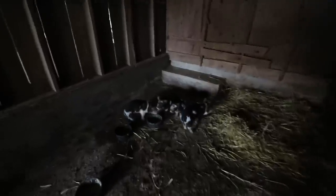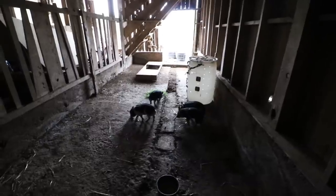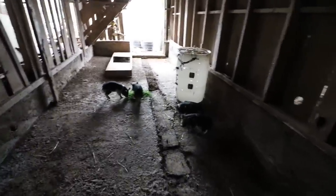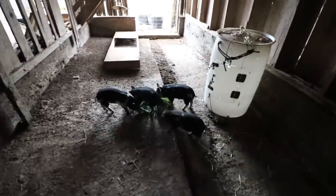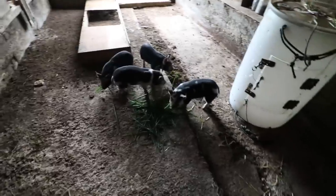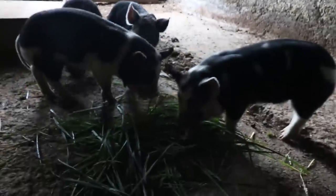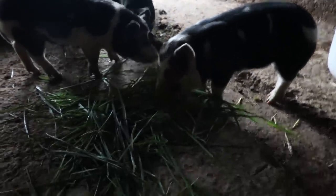And you can see them, they're still nibbling on some cornmeal. They're used to eating pellets, so they aren't used to, and he found some grass. It's not as dark in here as it looks. It's just this camera doesn't do it justice. You can see him chowing down on grass.